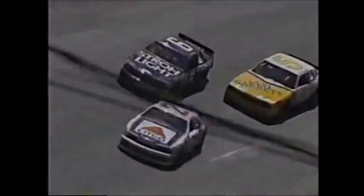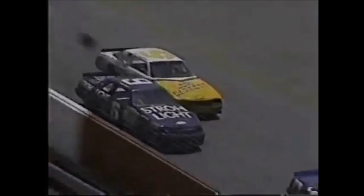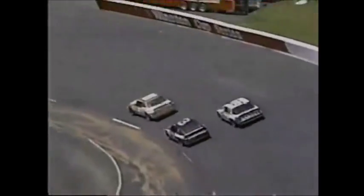Look at Kyle Petty. He has that car moving well, and we also have a battle for 2nd place here on the straightaway as we watch Bodine and Mark Martin. But here is the battle for 2nd, and Dale Earnhardt is taking it away from Harry Gant as Gant's car goes to the outside in turns 1 and 2, and Dale Earnhardt sneaks to the inside.